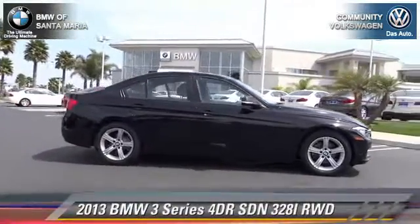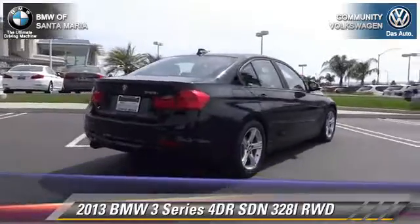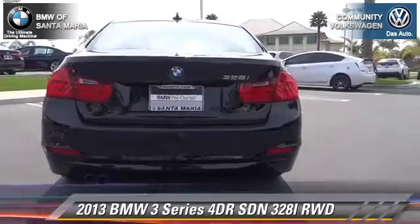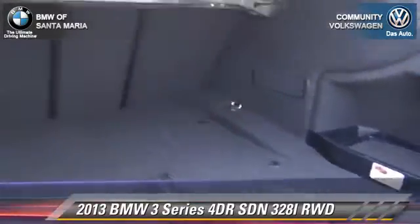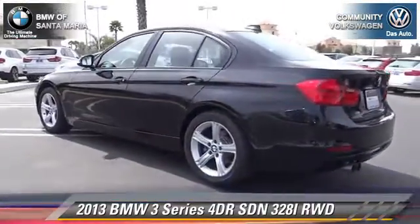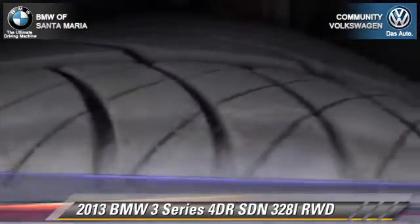The 2013 BMW 328i. With an automatic transmission, this rear-wheel drive sedan, with fewer than 25,000 miles on the odometer, is well equipped. This BMW features fog lights, power windows, and alloy wheels. Safety features include traction control, four-wheel ABS, and stability control. Comfort and convenience features include rain-sensing wipers, leather seats, and a CD player with MP3.